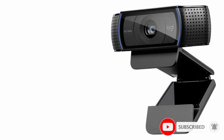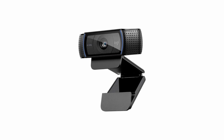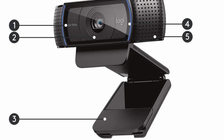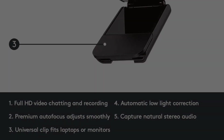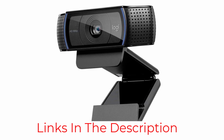This beast has a pretty interesting design, which isn't the most interesting or the most attractive, but it will get the job done. It is a little chunky, but you can sacrifice that since it has a 1080p camera in it. It also has a pretty good arm that attaches to your monitor or laptop like a claw, and it won't move at all. The 6-foot USB cord just makes things better than ever here.